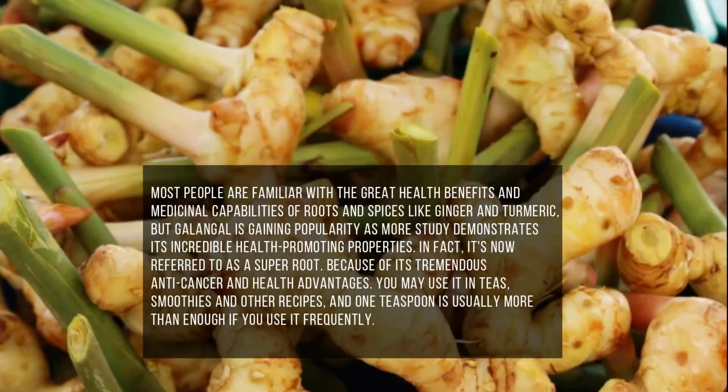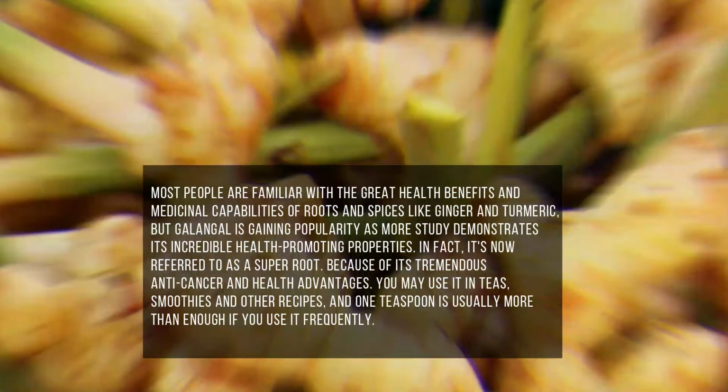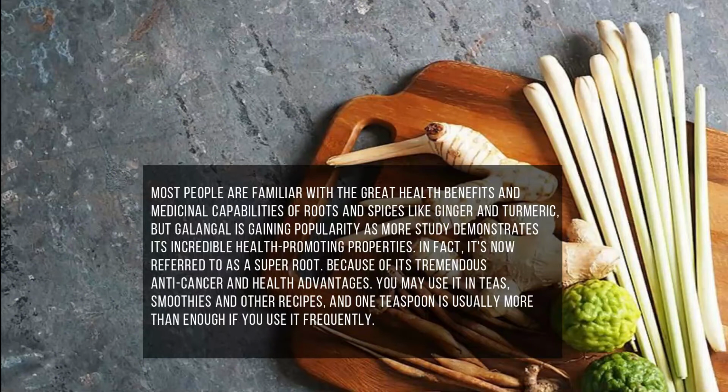Most people are familiar with the great health benefits and medicinal capabilities of roots and spices like ginger and turmeric. But galangal is gaining popularity as more study demonstrates its incredible health-promoting properties. In fact, it's now referred to as a superroot because of its tremendous anti-cancer and health advantages. You may use it in teas, smoothies, and other recipes. And 1 teaspoon is usually more than enough if you use it frequently.